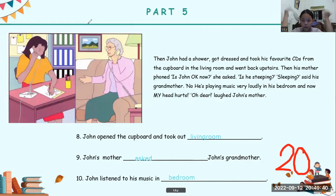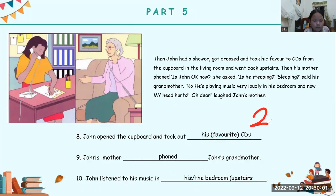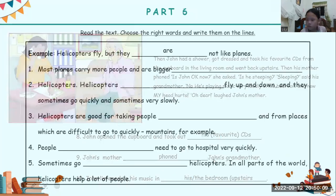Okay, very good. We have here, John opened the cupboard and took out his favorite CDs. John's mother phoned John's grandmother. John listened to his music in his bedroom. So for this one, your score is 21 out of 35. That's a big difference, Lily.